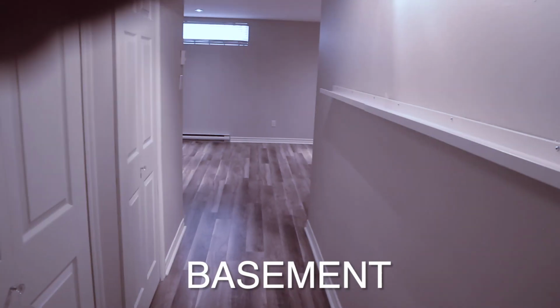Here you have a hallway and the basement is all the way at the end. Here on the left, I have some closet space again, so that's a ton of storage and I'm very happy about that. In this closet we have the water pump. Here is our basement. It's a very decent size.